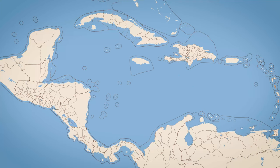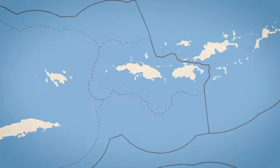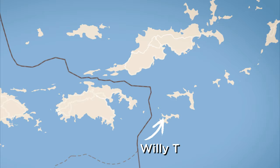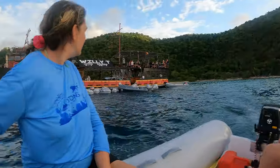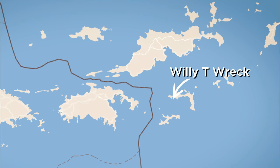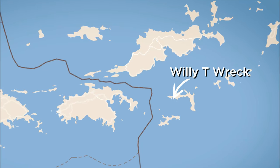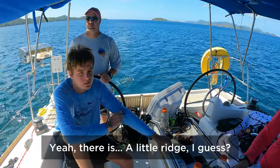Willy T is an iconic floating bar and restaurant located in the Bight Bay on Norman Island. But in 2017, during Hurricane Irma, it was completely destroyed. Now, there's a new Willy T in its place, and the original one that was destroyed has been sunken off Peter Island.